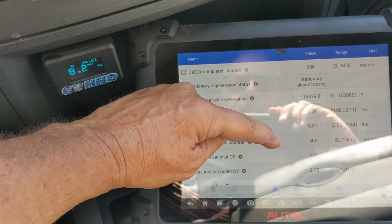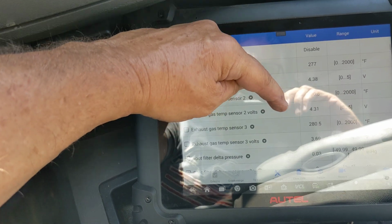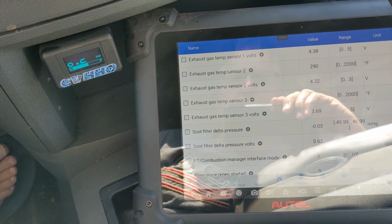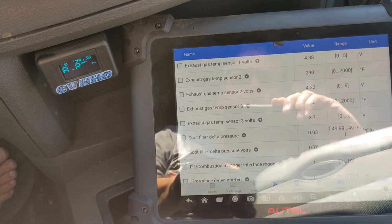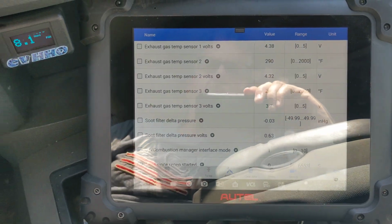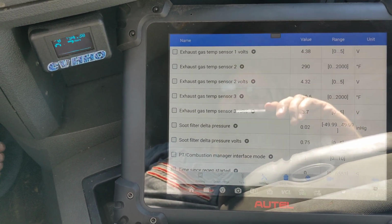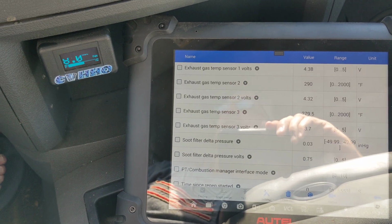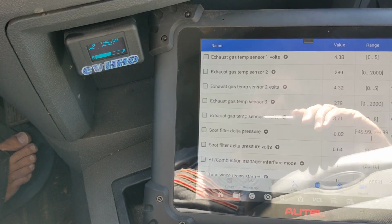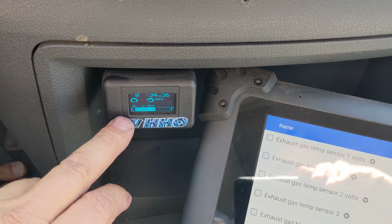The other interesting thing I can show you is soot filter differential pressure: 0.03, 0.02, sometimes a minus number. That's due to the hydrogen technology. This is just more proof that our technology prevents the vehicle from ever getting soot load concentration in the DPF. So again, if you look at my YouTube channel, you'll see this is our hydrogen controller.